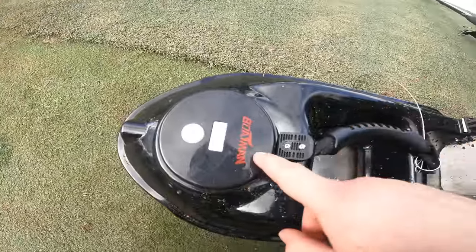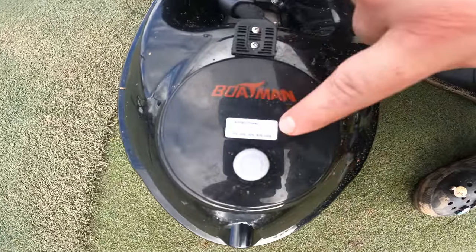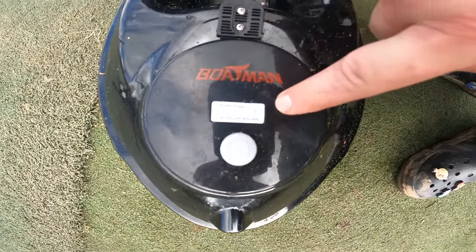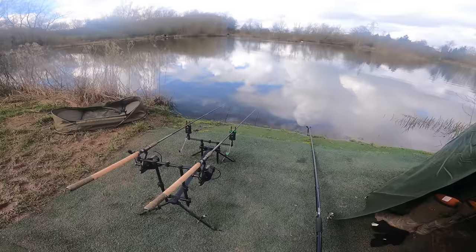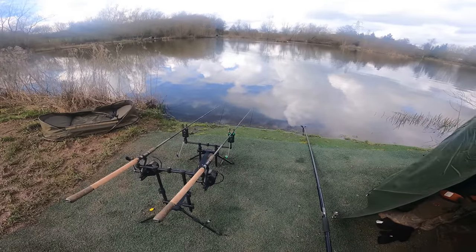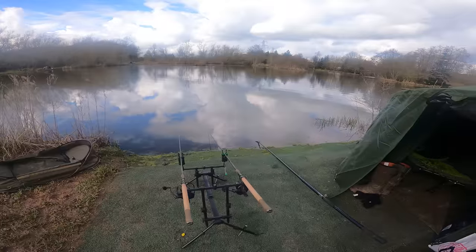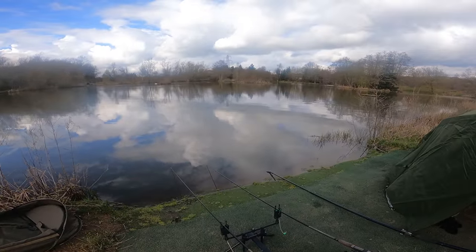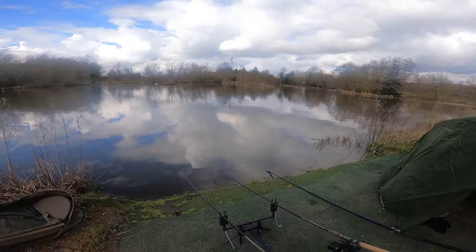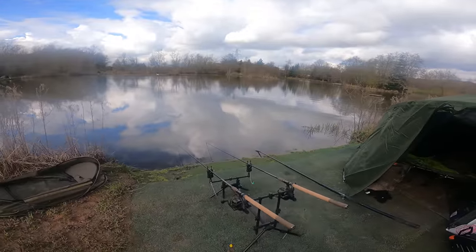So I've been running this bait boat for an hour now, and you might not be able to see this, but it's still showing 100% battery. I keep getting single bleeps on this rod. When you're fishing worms, just worms popped up, you do tend to get a lot of single bleeps with small fish picking up the worms. This has apparently been netted quite recently, so they've taken a lot of the small fish out.